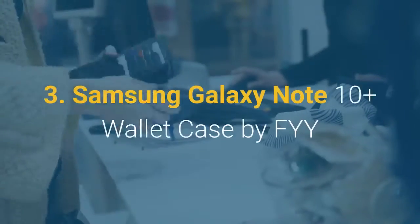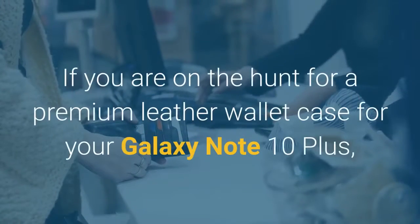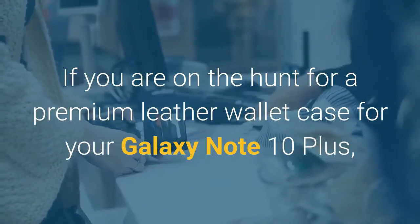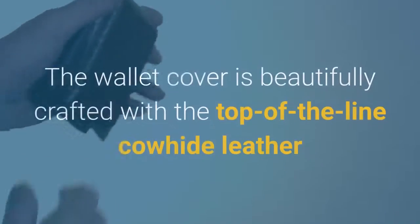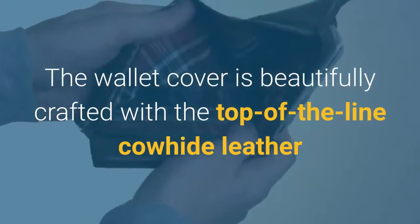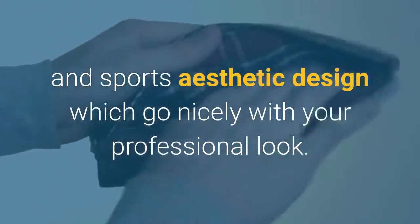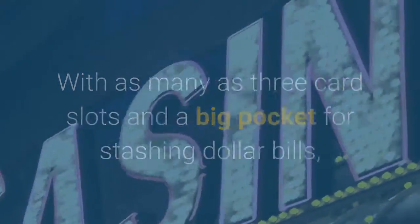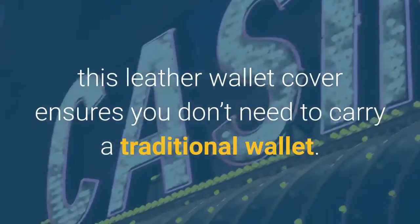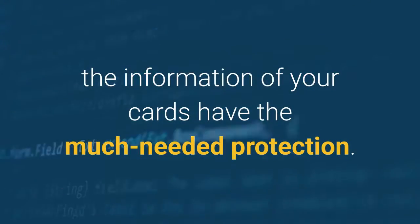3. Samsung Galaxy Note 10 Plus Wallet Case by FYY. If you are on the hunt for a premium leather wallet case for your Galaxy Note 10 Plus, keep this offering from FYY in mind. The wallet cover is beautifully crafted with the top-of-the-line cowhide leather and sports aesthetic design, which go nicely with your professional look. With as many as 3 card slots and a big pocket for stashing dollar bills, this leather wallet cover ensures you don't need to carry a traditional wallet. Thanks to the RFID shielding technology, the information of your cards has the much-needed protection.